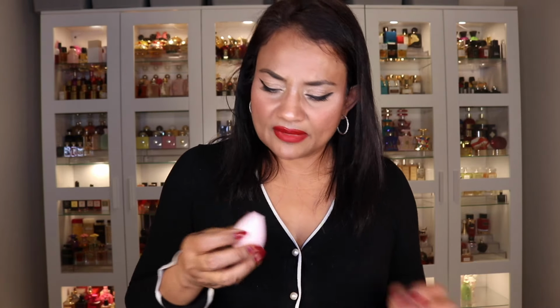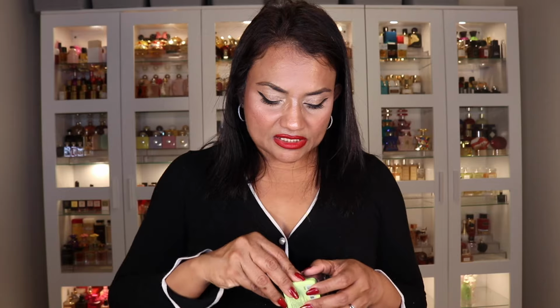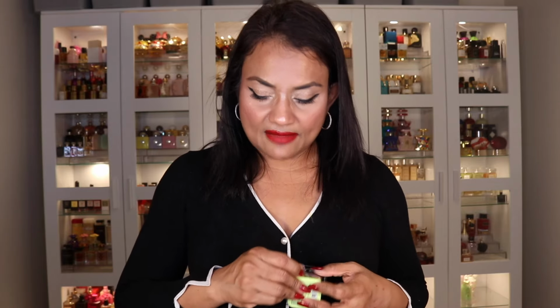Oh my God, wait a minute. Did they change it? Why does this feel different from the other sponges I have? You know, they always have to go and ruin stuff. I hope I'm just remembering it wrong, but anyway, if this is what I usually get, this sponge is the best. It has the perfect amount of give. This somehow feels different from the sponges I bought from Sephora before, the same one.